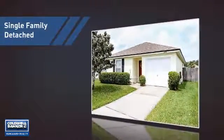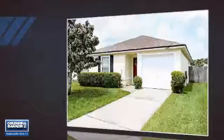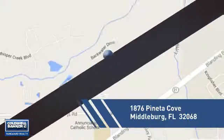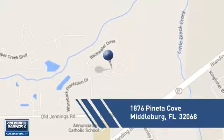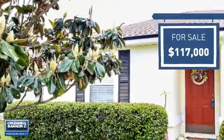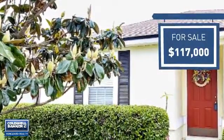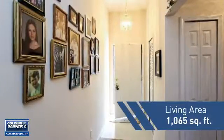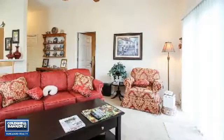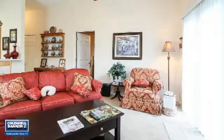This home is a great choice for those looking for comfort, convenience, and the privacy of their own home. And it's located in this area. Currently listed at just under $120,000, it offers an excellent value for the area. Featuring over 1,000 square feet of living space, this home gives you a spacious layout to play host or kick back and relax after a long day.